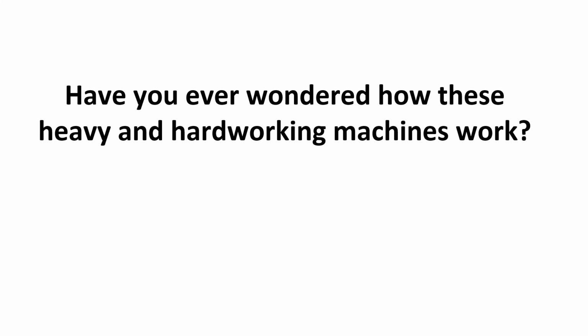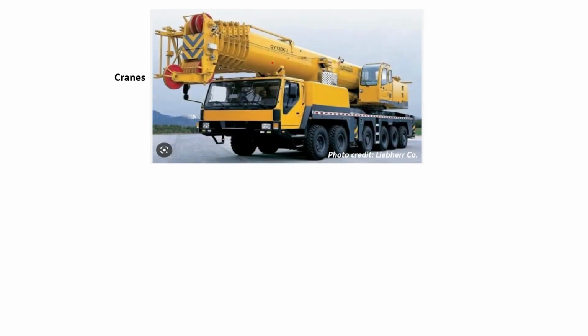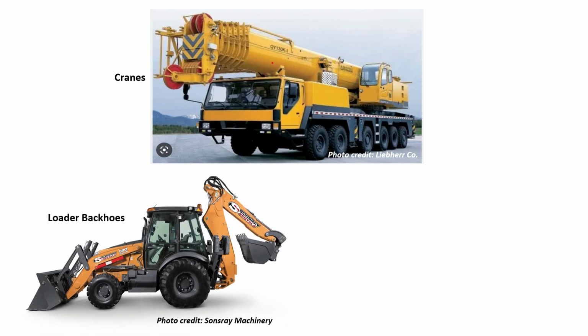Have you ever wondered how these heavy and hard-working machines work? It's because of their hydraulic systems. They use pressurized, incompressible fluids, typically oil, to generate all the lifting power it needs to pick up large loads. A loader backhoe uses a piston system called a hydraulic ram.